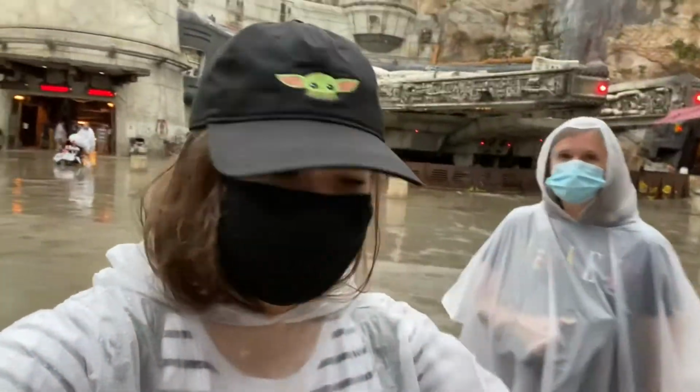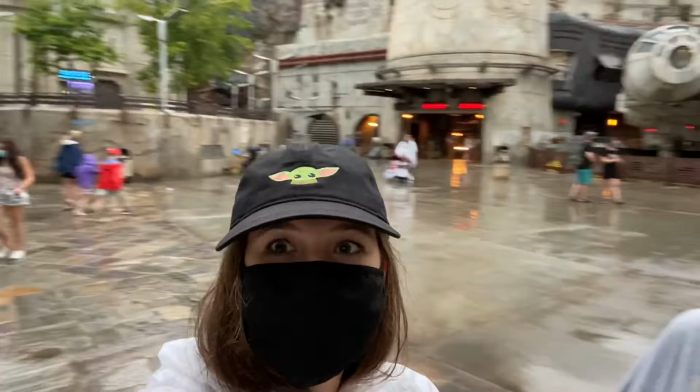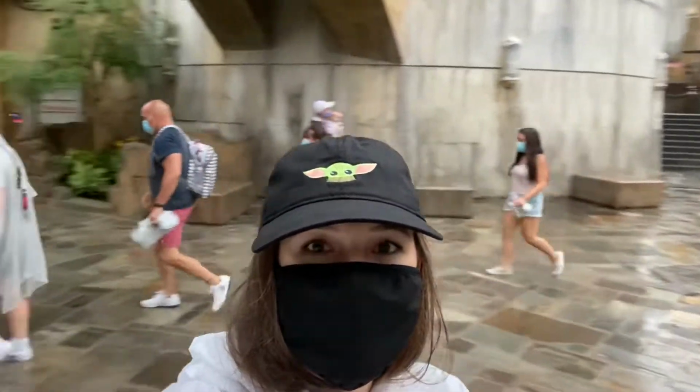About to go on Millennium Falcon Smuggler's Run. It's 6:30. Look at this. I mean, I know it rained, but seriously, it is so empty.